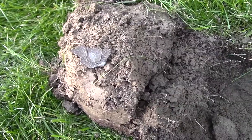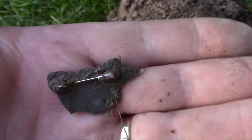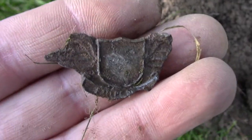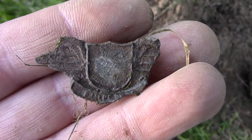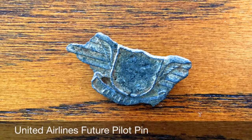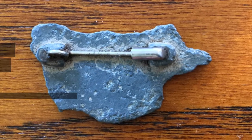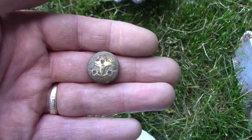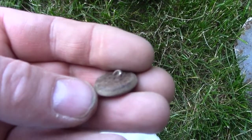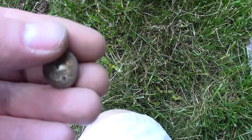Alright, I just dug some kind of shield and wings. It's broken. It was a pin. Have to investigate to see what that was. Just picked up a little button. Not too old, I don't think. Not sure what the design is yet, haven't made it out.